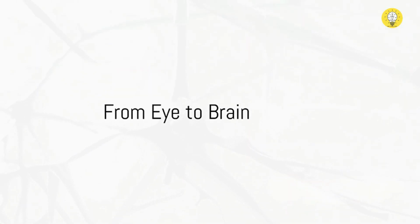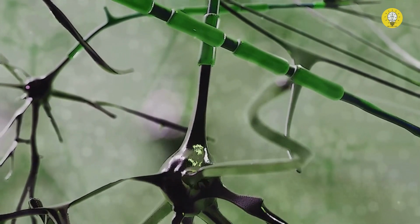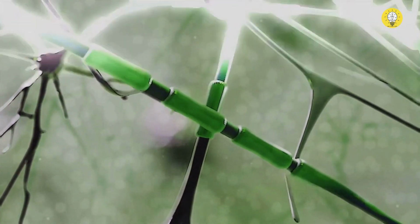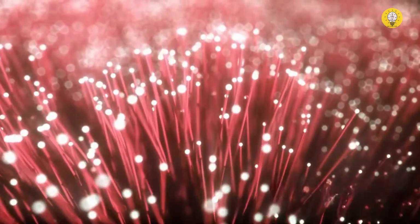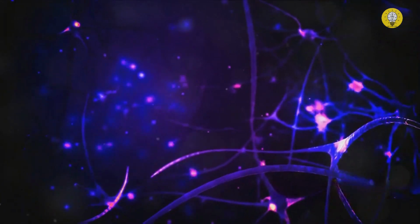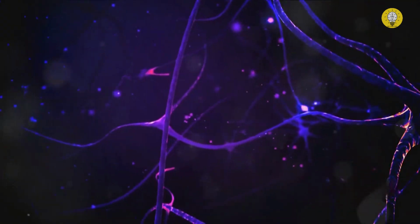Once the light is converted into electrical signals, they travel along the optic nerve to the brain for processing. Let's take a closer look at this fascinating journey. The optic nerve is like a superhighway, carrying millions of electrical signals from the eyes to the brain every second. These signals are the language of vision, a code of light and color, shape and motion.